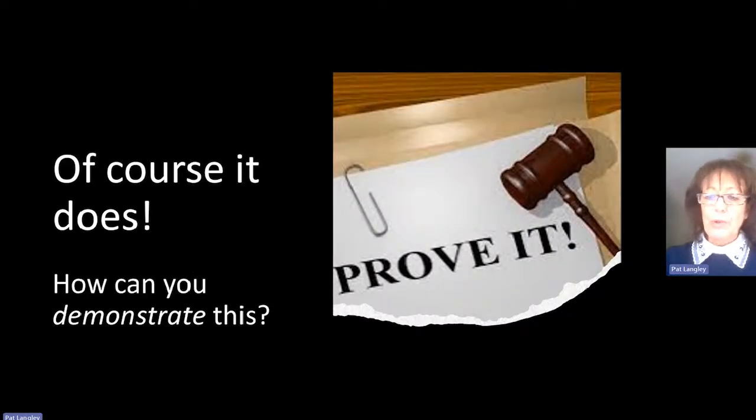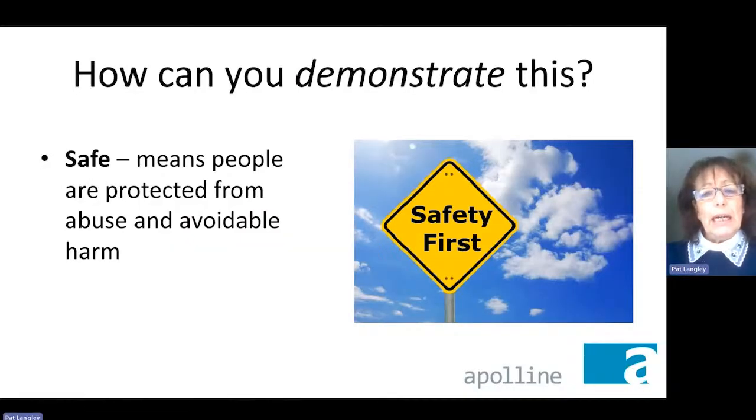You are then going to respond loud and clear to me, of course it does. And I'm going to say to you, and how can you demonstrate that? Because it is all about being able to demonstrate these things. So let's look then at what we might be able to do to demonstrate that we provide safe care.